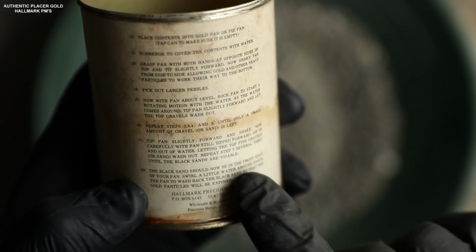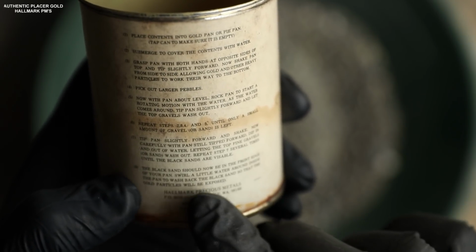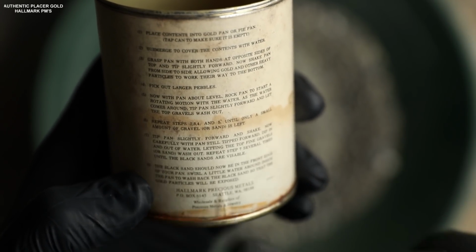The black sand should now be in the front edge of your pan. Swirl a little water around inside the pan to wash back the black sand so that the gold particles will be exposed.